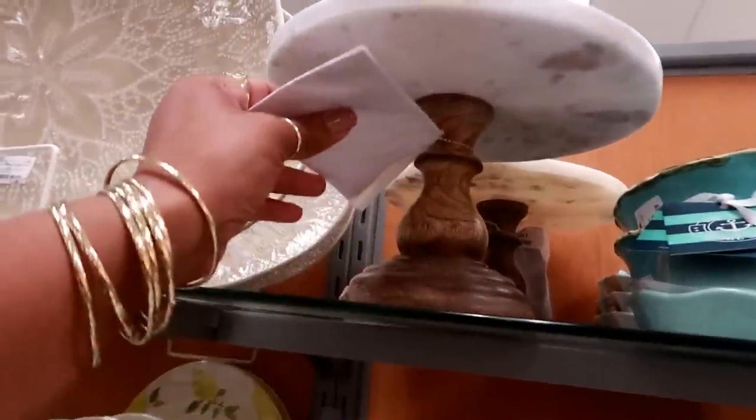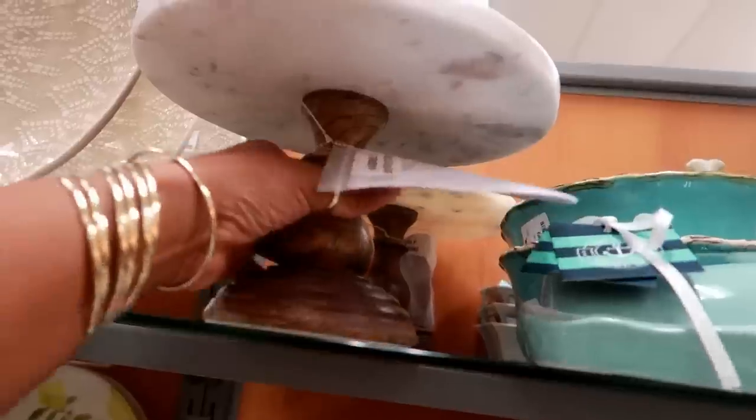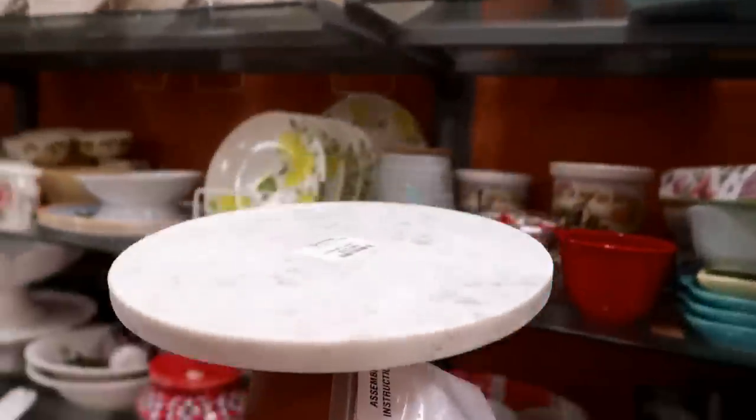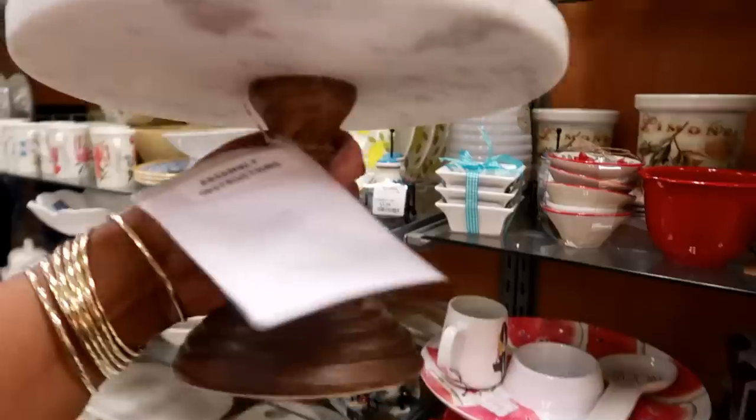Oh, look at this cake stand. It has a wood bottom and a marble top. I think this is gonna be heavy. Oh yeah, it's heavy. Look at that. For $12.99, but that's a marble top with the wood bottom. That's nice.